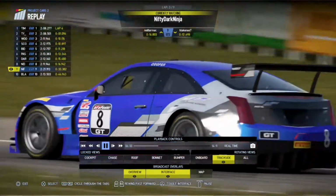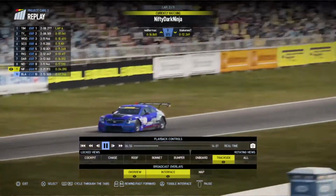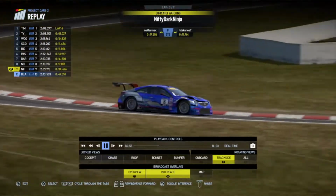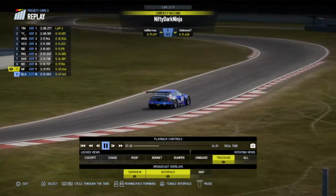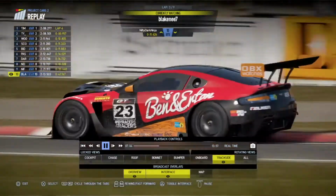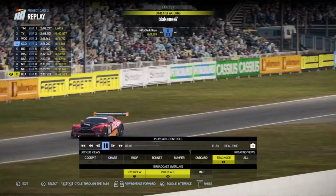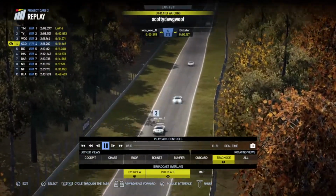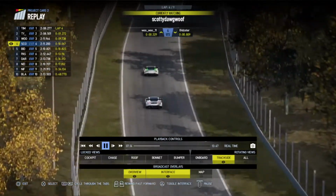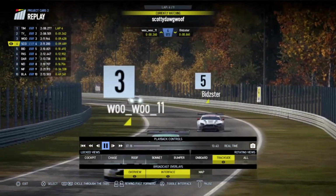Nifty Dark Ninja's gone backwards in the Cadillac. He's had a few errors in the Cadillac so far, but the choice was influenced by the upcoming two tracks, not really a good one for this track, but we'll see how it goes. Blakeney then in a very battered Aston Martin, not having a good race in this one, really. Everyone's deciding to go for the Aston Martin because it's got a lot more top end speed. It's got a longer sixth gear, so it's going to be better for the upcoming tracks that are coming up for a better top end speed, and I suppose this track as well.